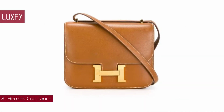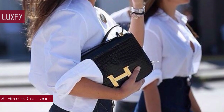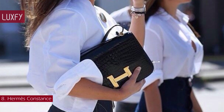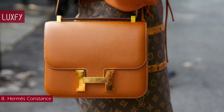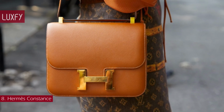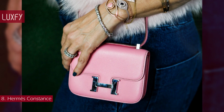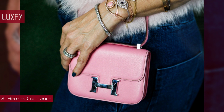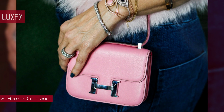Number 8. Hermès Constance. Part of the Hermès Trinity, the Constance is the most famous Hermès bag apart from the Birkin and the Kelly. Said to have left the factory on the same day that Hermès designer Catherine Chalet's fifth child was born, the Constance bag entered the market in 1959 and was named after the designer's newborn daughter. Although designed more than 50 years ago, the Constance's elegant shape and functional design make it a favorite among collectors.